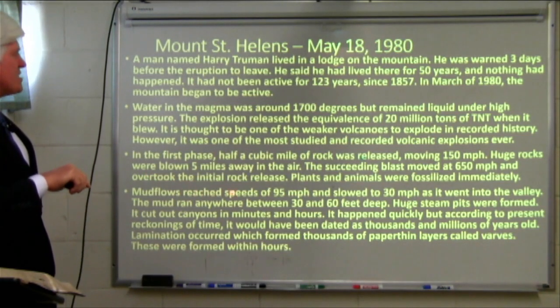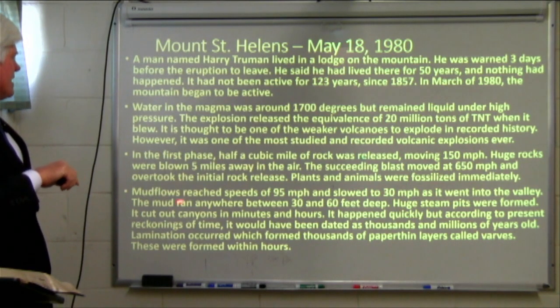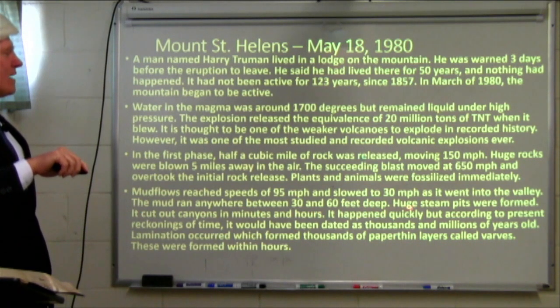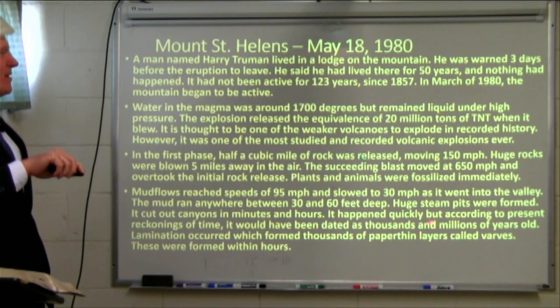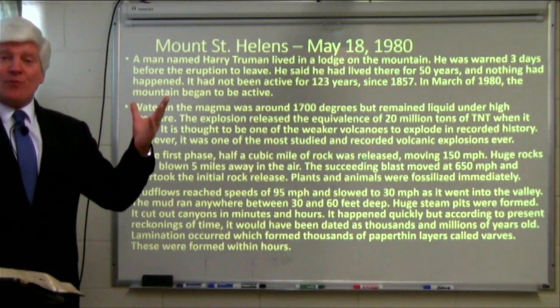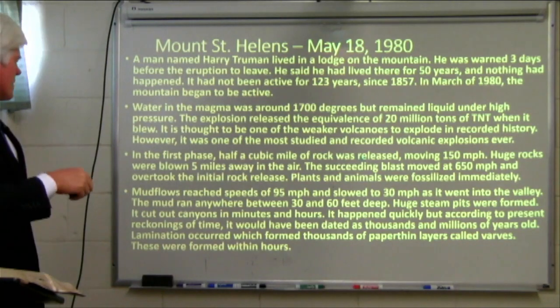Mud flows reached speeds of 95 miles per hour and slowed to 30 miles per hour as they went into the valley. The mud ran anywhere between 30 and 60 feet deep. Huge steam pits were formed. It cut out canyons in minutes and hours. It happened quickly, but according to present reckonings of time, it would have been dated as thousands and millions of years old. If somebody had walked up on that years later, not knowing what happened, they would say this happened over millions of years. We know that was not the case.